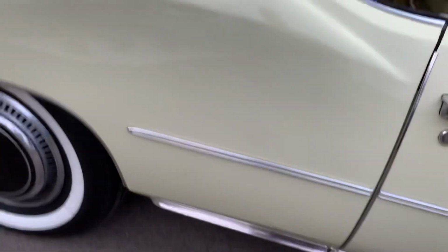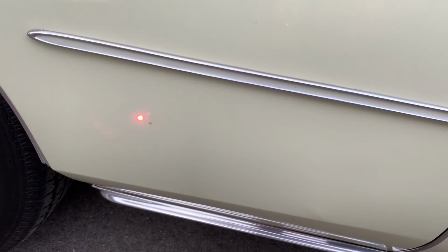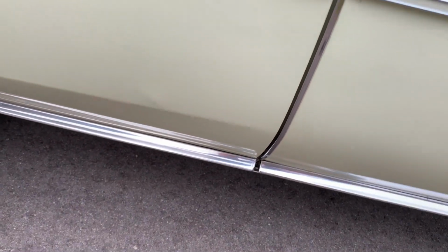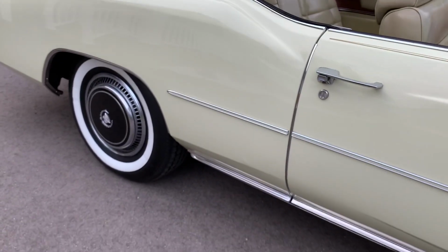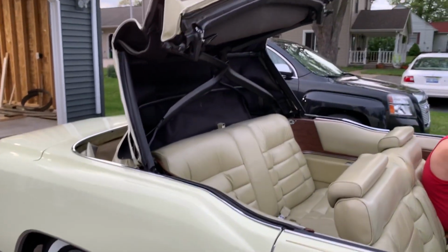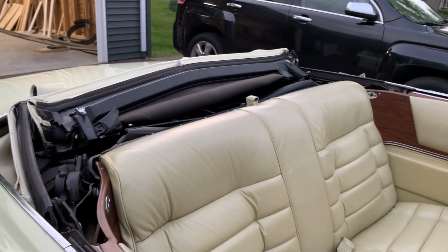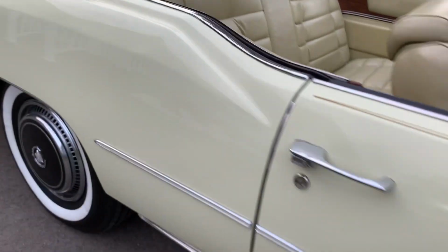As far as any flaws to talk about on the car, there's a small paint chip right here. It is very, very small. There's a little bit of a dent down there in the dog leg of the quarter panel. Pretty hard to see. Scissor top action works nice. And there's a painted to match parade boot. It's going to snap on there.